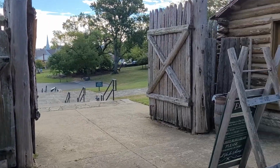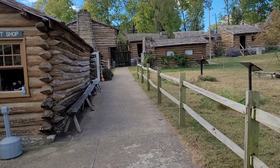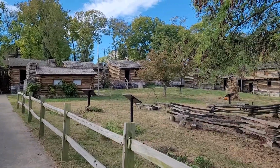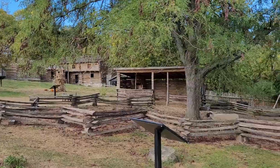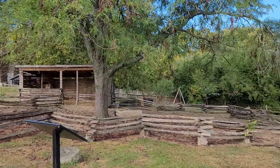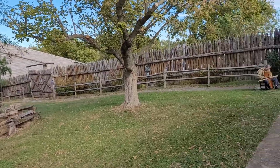We're at Old Fort Harrod in Harrodsburg, Kentucky. We just got here. We'll have to tell you a little bit more about the place later, but let's go take a look.